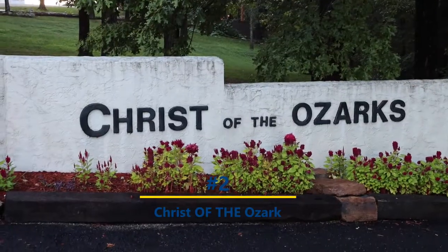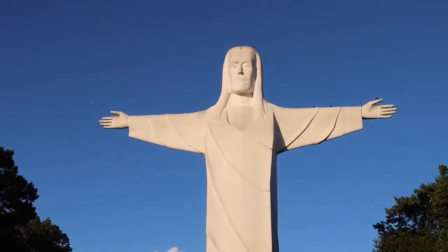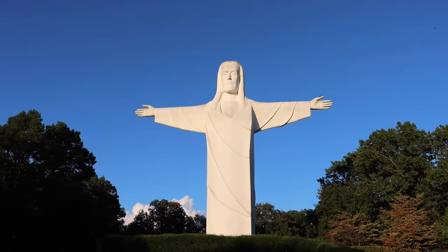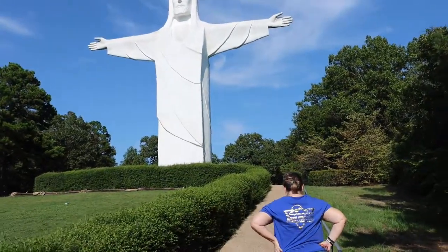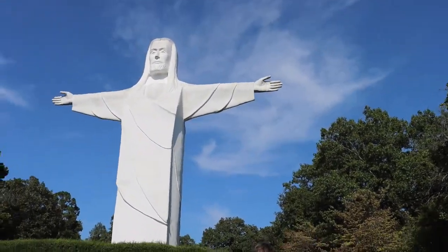So while you're there, this is number 2 of the things you should see, right along with the Passion Play: Christ of the Ozarks. A huge 7-story-tall building of Christ. One thing about the Christ of the Ozarks, you could see it from far away. They have lookout vantage points where you can really see that cross and Christ from 20 miles away, which is really neat. And that is free. You can go see that for free. The Holy Land tour does cost some money.